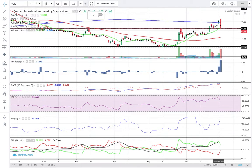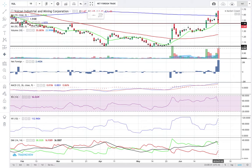So what does this mean? If you have VUL and it's still trading above your trailing stop loss, you have two options: hold your position or preempt your trailing stop loss. Do I see a data-driven reason to preempt your trailing stop loss? Yes, I do. Take a look at the size of this red volume bar.